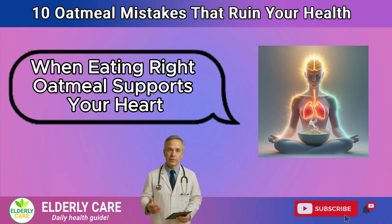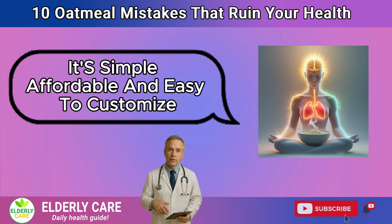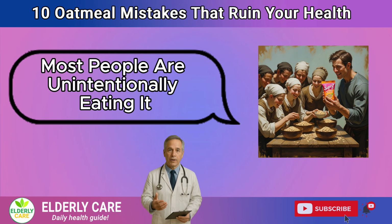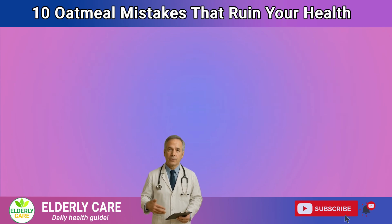When eaten right, oatmeal supports your heart, brain, metabolism, and digestion all in one bowl. It's simple, affordable, and easy to customize. No wonder it's been a breakfast staple for centuries. The problem is, most people are unintentionally eating it in a way that cancels out all these amazing benefits.